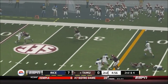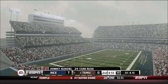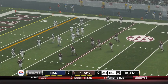Got some open field. He's at the 20. He's knocked out of bounds at the 16. He kept it himself and picked up a good-looking first down. Great execution and a good decision there by the quarterback.